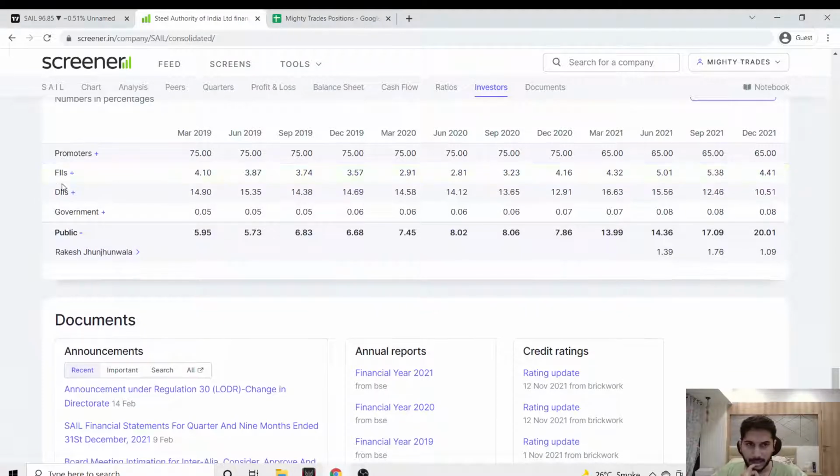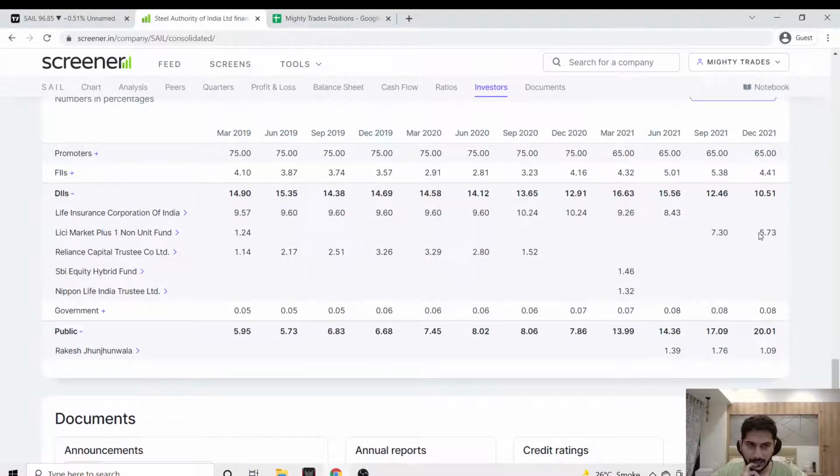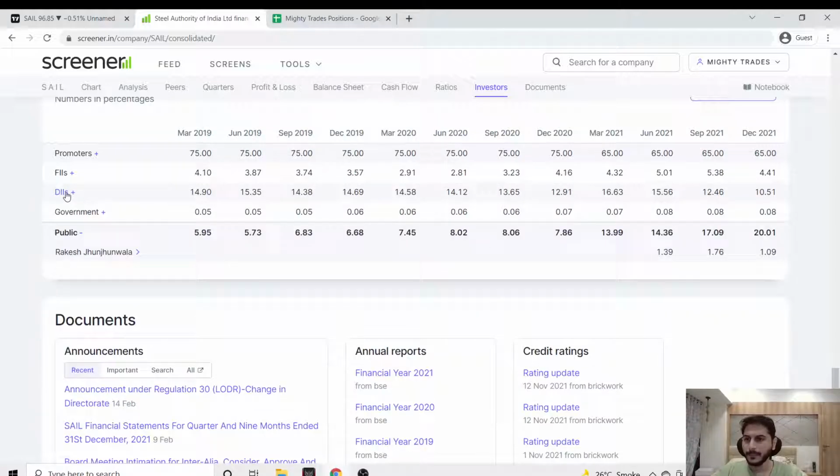Let's look at the FIIs. There's no big names in DIIs. LIC has completely gone out, but then there's LICI Market Plus. I don't know what that is, but they have also reduced their position. These guys have completely exited the scene. SBI and Nippon Life India.